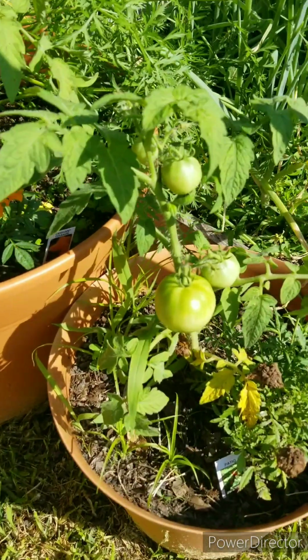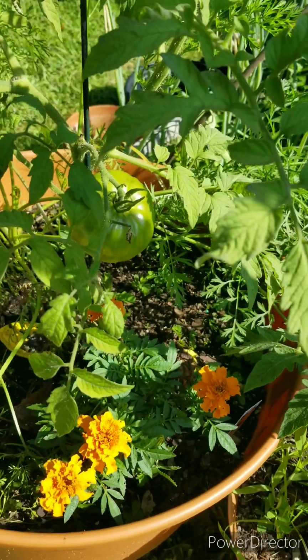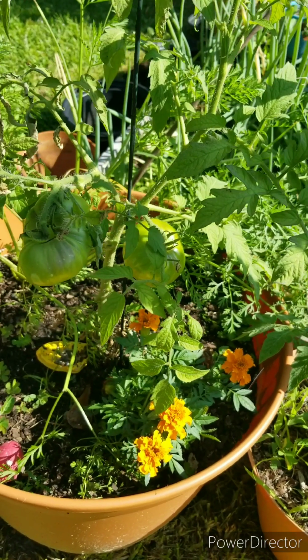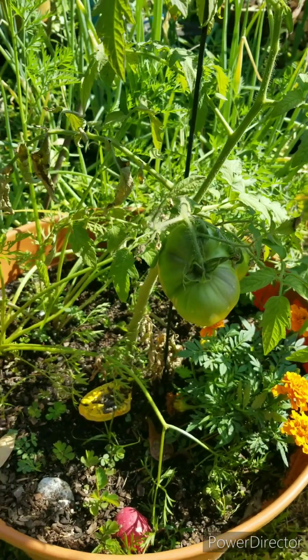Here I have a patio tomato. I really like the patio tomatoes. And then here I have a purple Cherokee tomato plant with some carrots, and we've planted some marigolds in there as well. I think tomorrow we will be pulling out those carrots, so there's only 2 in that container.